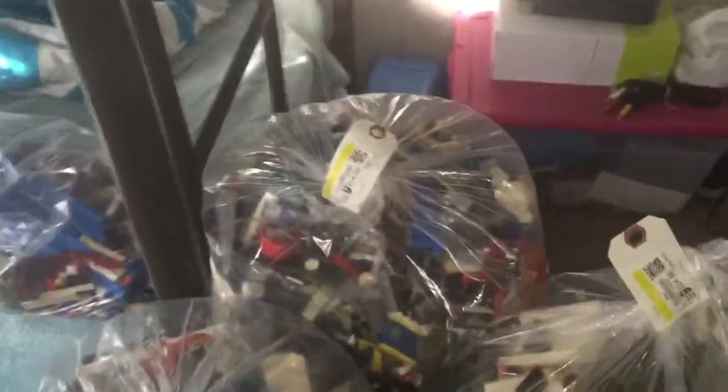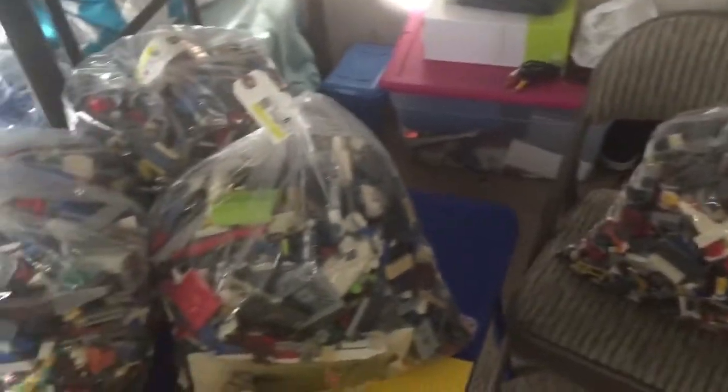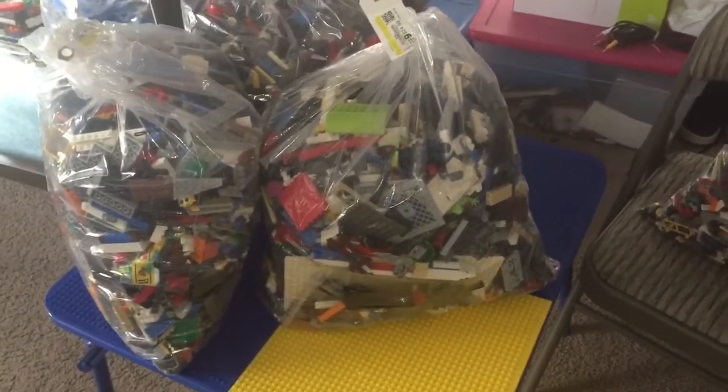But that's not all. Not only did they have that huge bag, they had another one right next to it, and another one right next to that, and another one next to that, and another one next to that. So I got 1, 2, 3, 4, 5, 6 huge bags of Lego. They average a little bit over 10 pounds a bag.